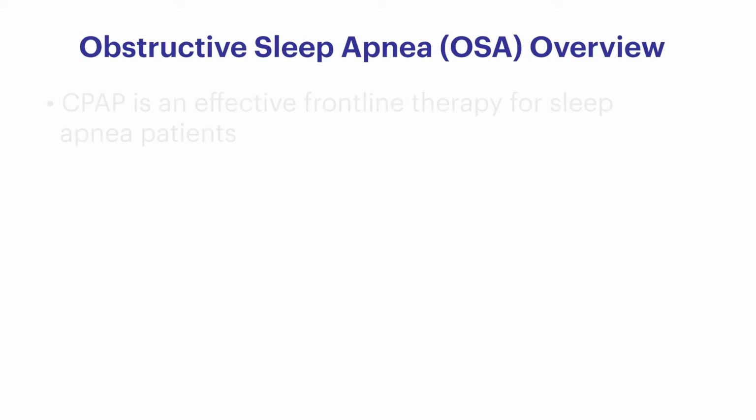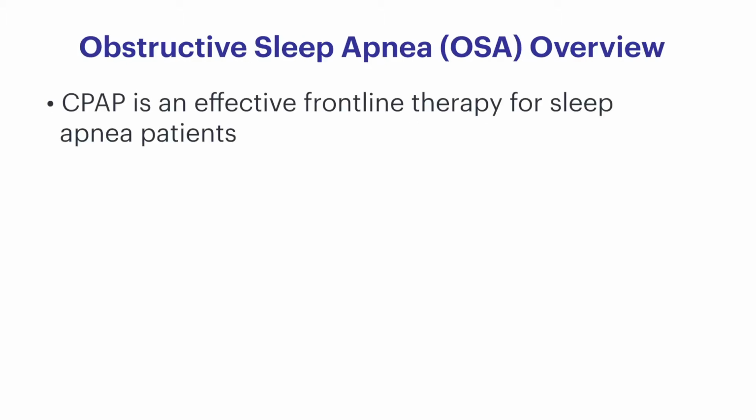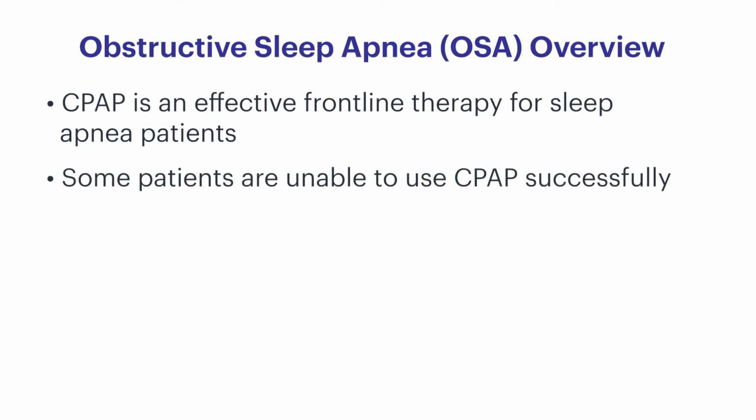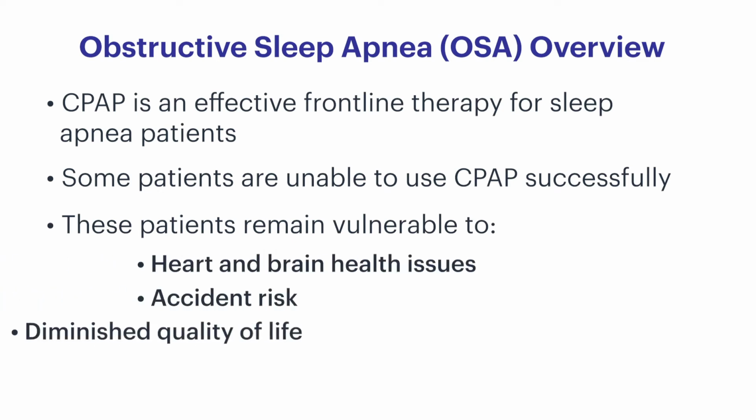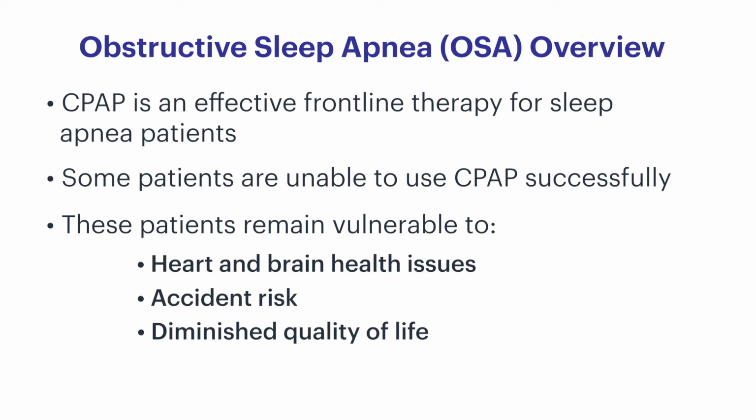As you know, CPAP is an effective frontline therapy for obstructive sleep apnea patients. However, for a variety of reasons, some patients are unable to use CPAP successfully. These patients remain vulnerable to heart and brain health issues, accident risk, and diminished quality of life.